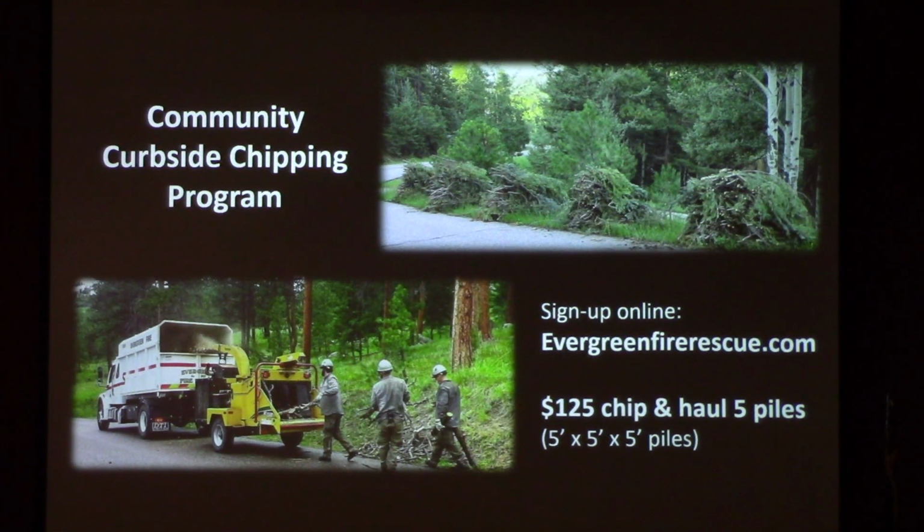Chipping program, up and going. The signups are online. There's a QR code in the back. We're asking you to do a lot. This is one way we can help you get it off the property, and now you're there.